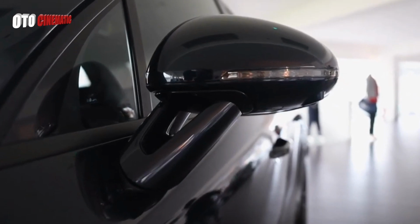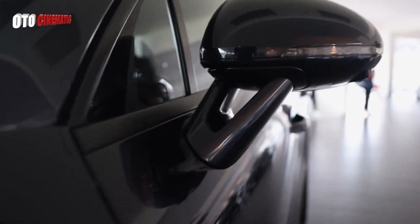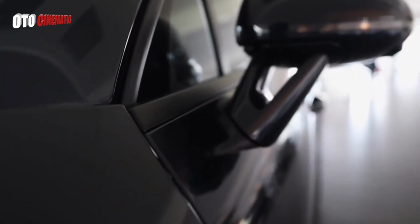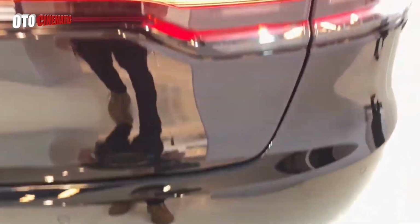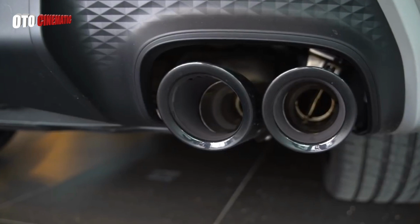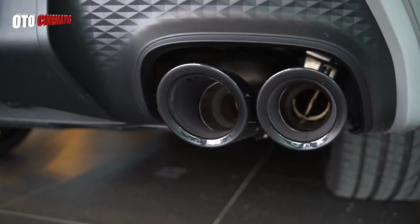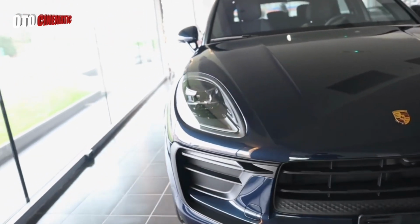The view from the driver's seat is classic Porsche, with a large, centrally positioned analog tachometer with a speedometer next to it, just like you'd find in a 50-year-old 911. In the center console, there's Porsche's latest 10.9-inch multimedia touchscreen equipped with now standard wireless Apple CarPlay.